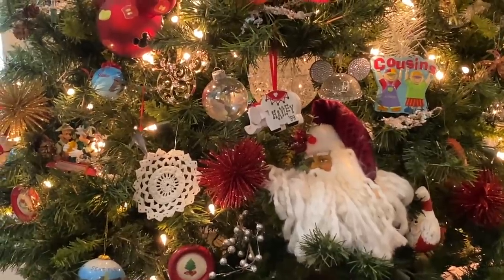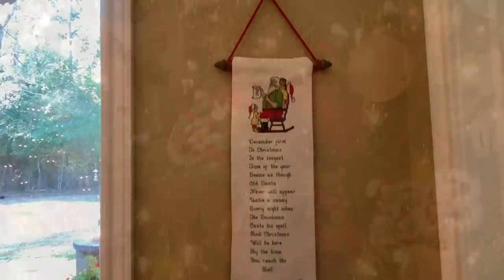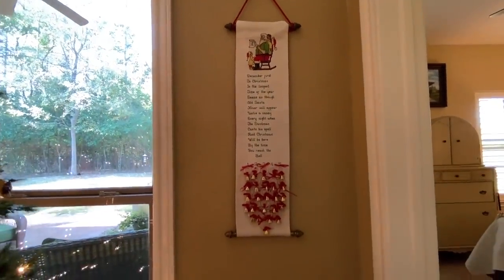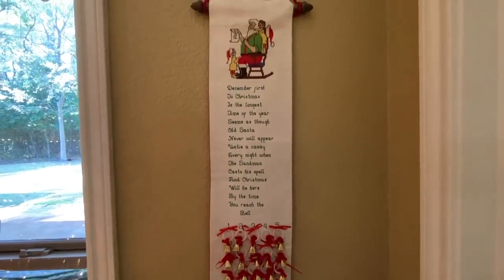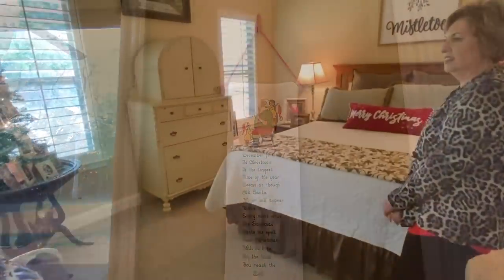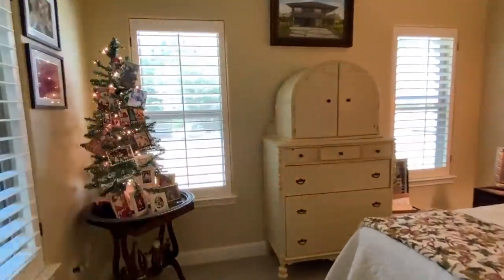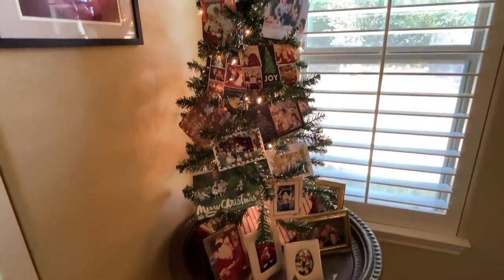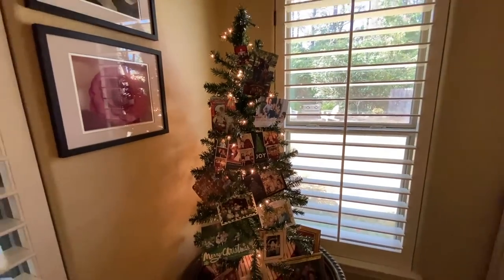Snowflakes were crocheted by my grandmother. This is my countdown to Christmas, where my children said the poem every night and took a bell off the tree to count down to Christmas. Nothing other than just a tree with all of our Christmas cards from over the years. That's what I decided to decorate, so we can watch the children as they grow up, the grandchildren as they grow up.